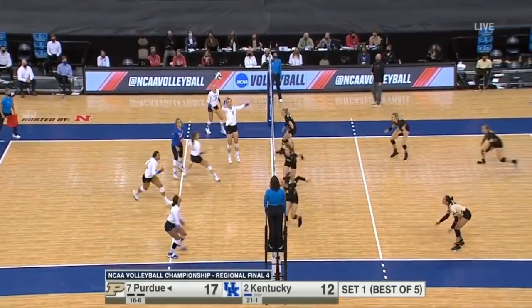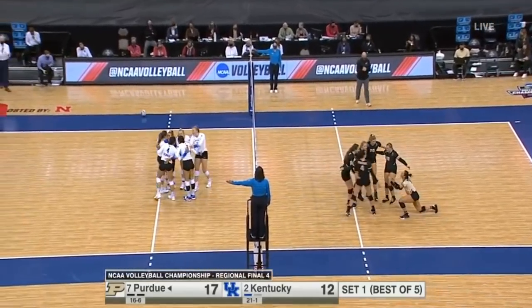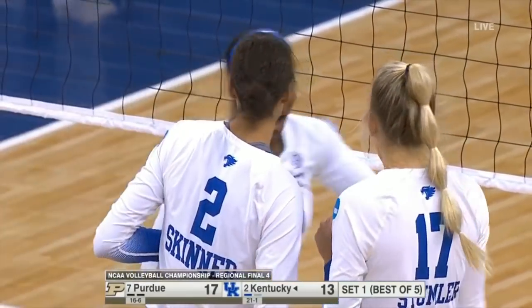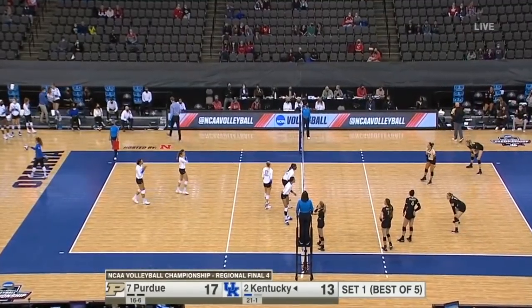Curry all over that. Three times the defensive player of the year. Long rally, the first really good exchange between these two teams. Kentucky, the number 2 seed. Purdue, the number 7 seed, put to the floor by Maddie Skinner. Nice job by Skinner finishing that play.